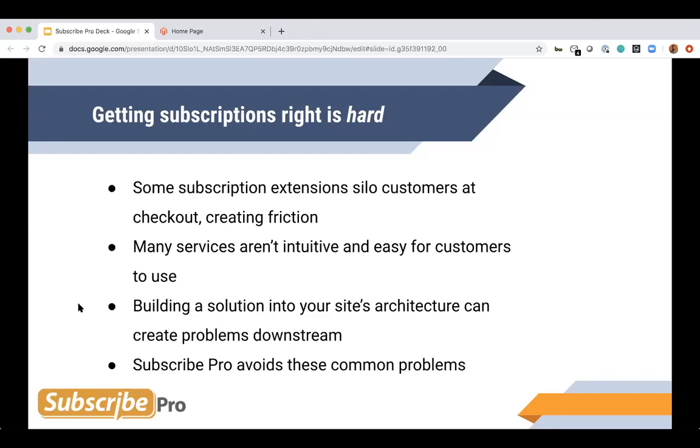So you really don't want to half-heartedly cobble together a subscription program. You want it to be something that's attractive, that's easy to use, and that inspires confidence from people who are going to give you their payment information and their shipping information and trust you to store that so that you can send them product regularly.